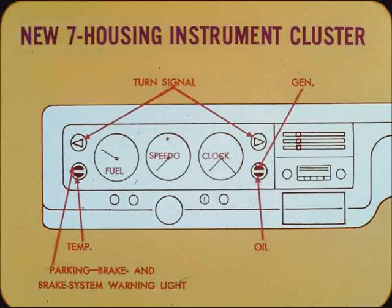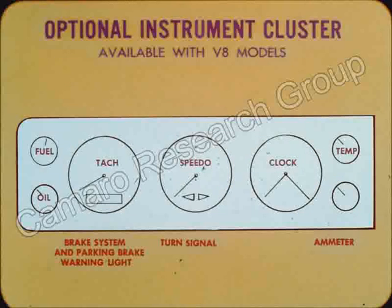The new 7-housing instrument cluster on all models includes a fuel gauge, speedometer, parking brake and brake system warning light, and the oil, temperature, generator, and turn signal lights. In addition, Impala, Impala Super Sport, and Caprice models have an electric clock. The optional instrument cluster, available with V8 models, contains fuel, oil, and temperature gauges, an ammeter, full-size tachometer and speedometer, and brake system and parking brake warning light and turn signal lights.